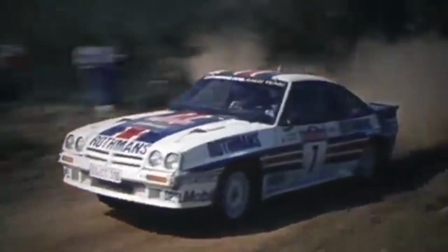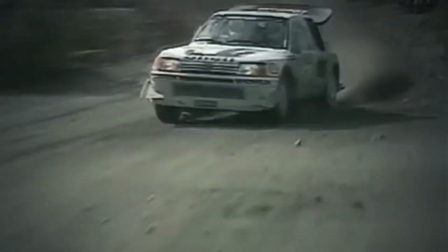Despite only having a short history, with Group B being cancelled at the end of 1986 due to its high cost for teams, along with high fatality rates for drivers and spectators, across its life a number of truly iconic cars were produced and raced. Even over 30 years after its demise, rally fans still look back on the Group B days as the best in the history of the sport.